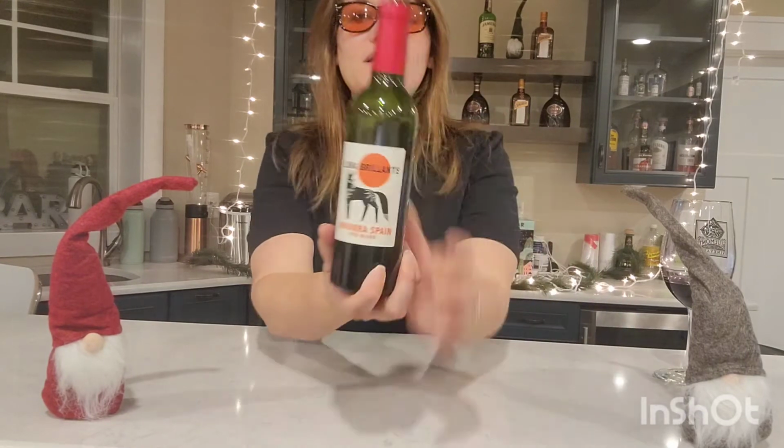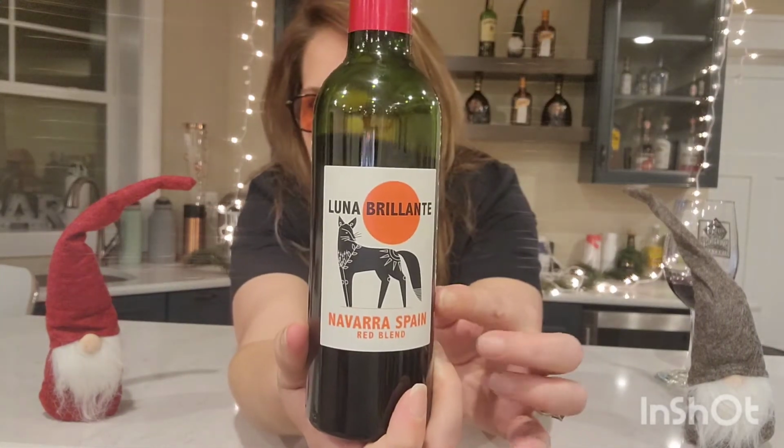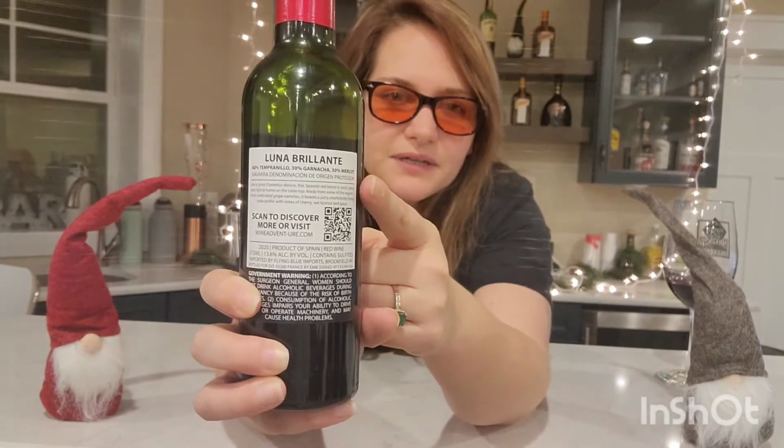Today we are heading to Spain. We are going to be trying Luna Brillante. It's from Navarra, Spain, and it's a red blend. Now, this is a blend, and I don't think you can probably see this very well, but it's a blend of Tempranillo, Garnacha, and Merlot.